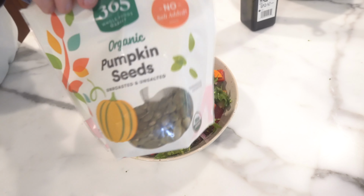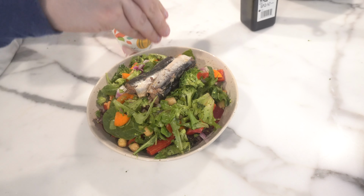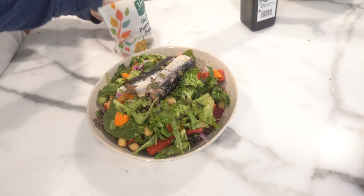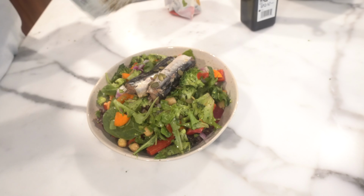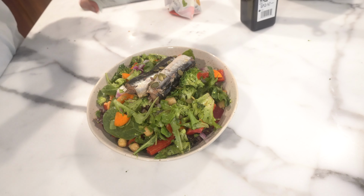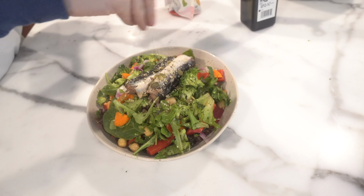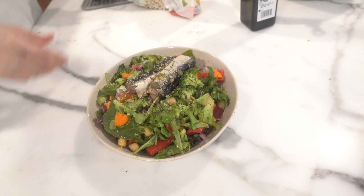I also sprinkle on some pumpkin seeds, which are a good source of zinc that have antioxidant protection for the body and the hair. The oil of pumpkin seeds has also been demonstrated to inhibit to a certain degree DHT, dihydrotestosterone, which contributes to male pattern baldness. I also add some hemp seeds, a good source of omega-3s, 6s, and 9s, all of which are essential for the body. And there you have it.